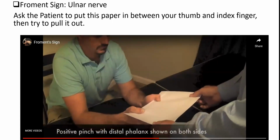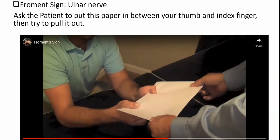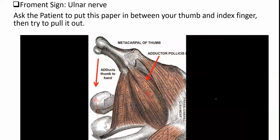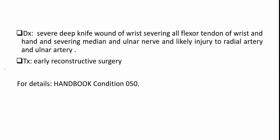Other one, sometimes the patient will try their best not to let you pull it out. In that case, you can see the distal phalanx is getting hyperflexed, right? If it gets hyperflexed like this, that's also a positive card test or Froment's sign. All good. So that's your Froment's sign, and that finishes your examination for this wrist cut injury.